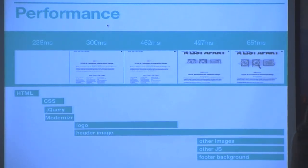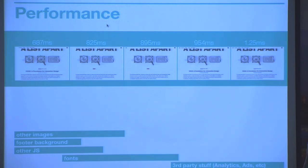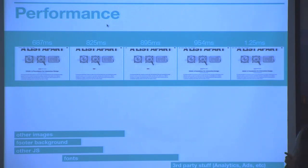After that, they download the logo and the header image at the top of the window, and you will see it. And then they start loading other stuff: other images, footer background, other JS stuff. But look at the first one, there's the title, and at the second one, there's no title anymore, because they start loading the fonts. During that time, even on a really, really low connection, you've been able to read the content. So you've been doing something until the full website is loaded. Your perception of the performance of the website is completely different from the objective performance of the full website.